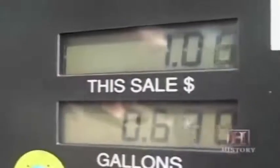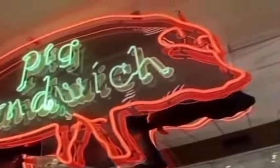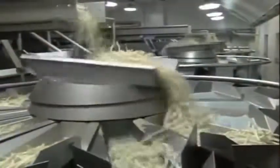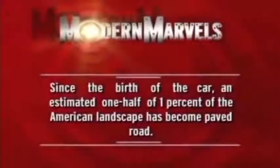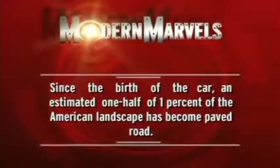Faster and faster, the gas stations fed the cars and the tolls fed the highways. But who was feeding the drivers and passengers? Next, we'll meet the boss hog that brought the car and the meal together. Fast food. Since the birth of the car, an estimated 0.5% of the American landscape has become paved road. Drive-Thru will return on Modern Marvels.